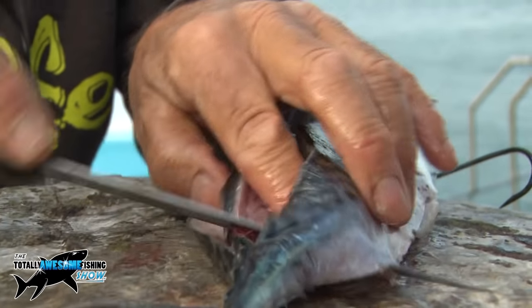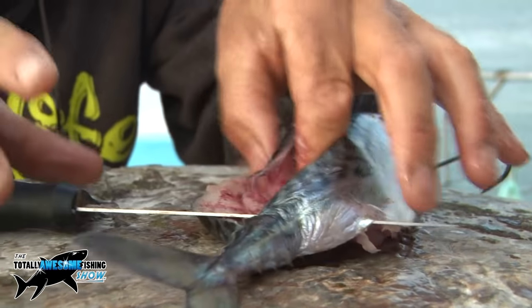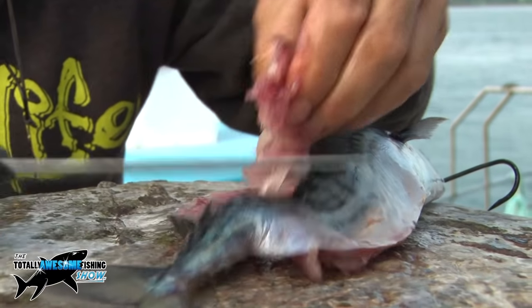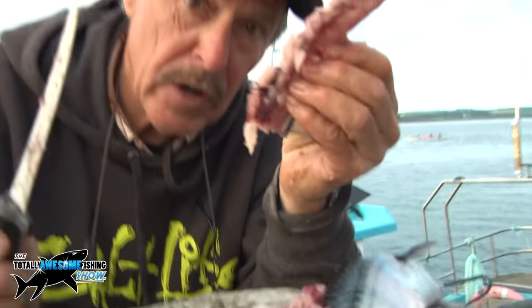It's one of those things you get used to. I turn it over, I come in the back here. I'm not cutting right through both fillets. I just gently saw and pop. I can feel it go, the vibration through here. That, you will see, I can now take out, the entire backbone. Don't waste it, put it in the chum bucket.